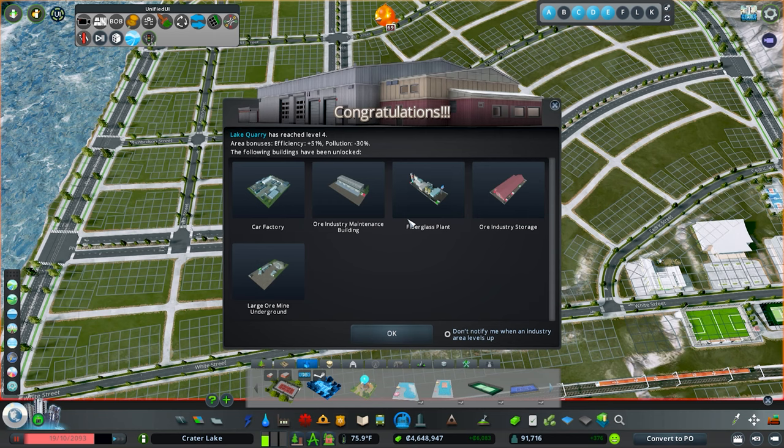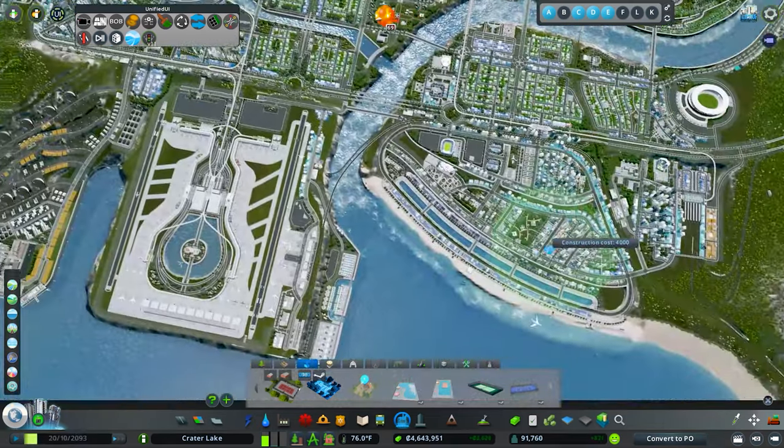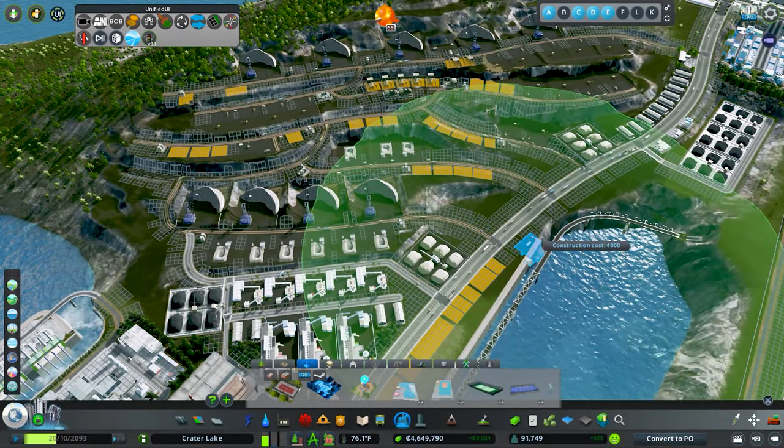Oh, look at that. Our ore industry hit the next unlock. That's crazy. So now we got the fiberglass plant, ore industry maintenance building, which is just fantastic. Ore mine underground. I mean, our ore area is getting there.